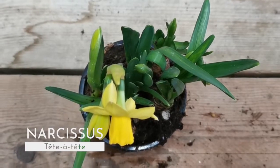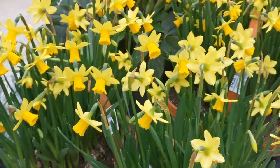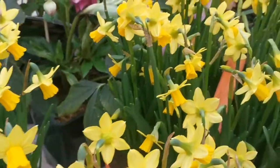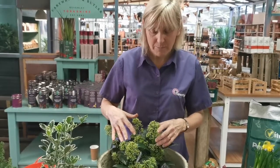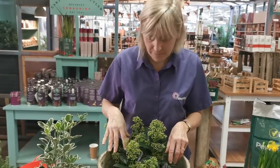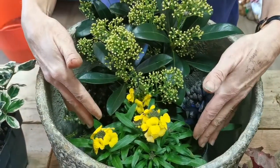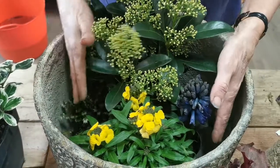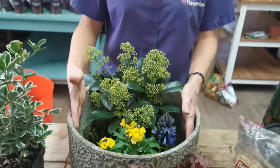And of course with all those lovely tete-a-tete and narcissi coming through this time of the year, these are just so delightful. And just to get a good idea of what will fit into my pot, I've chosen about 4 or 5 plants, and before I start planting, I've just popped them here in my pot to see if they'll fit and how they will go together.